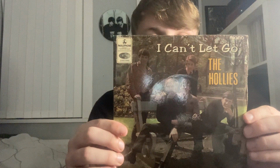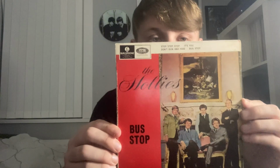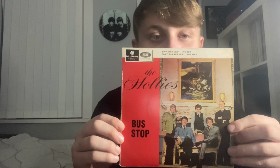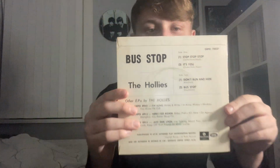And then I'm missing a few from the UK there, so I've still got a few more to get, but I do have this one from the UK. This is the I Can't Let Go EP with 4 absolutely fantastic songs. It is the Bus Stop EP from Australia, and it uses the In the Hollies Style cover, but instead of having an orange there, it's red. These are the 4 tracks on the back. I say it's the A and Bs from both sides. And it is a pretty solid EP.